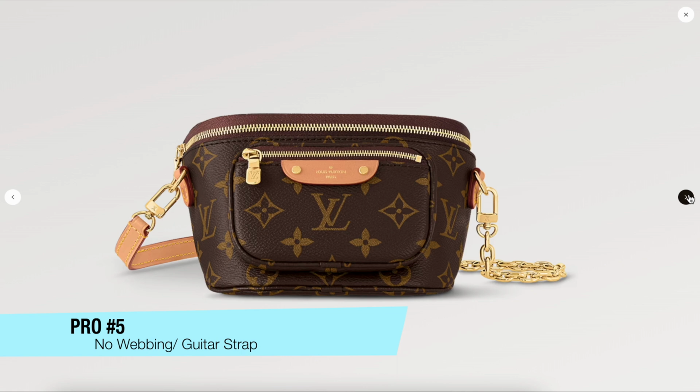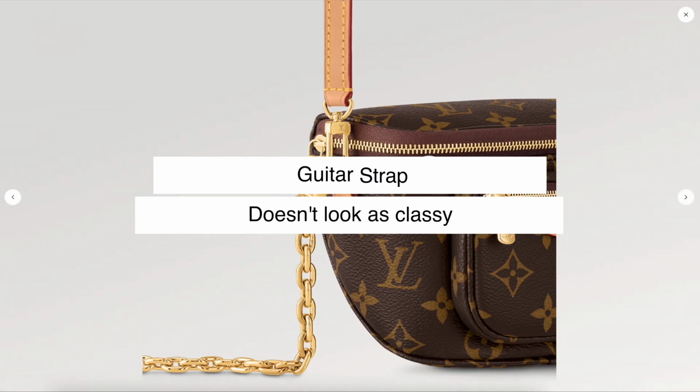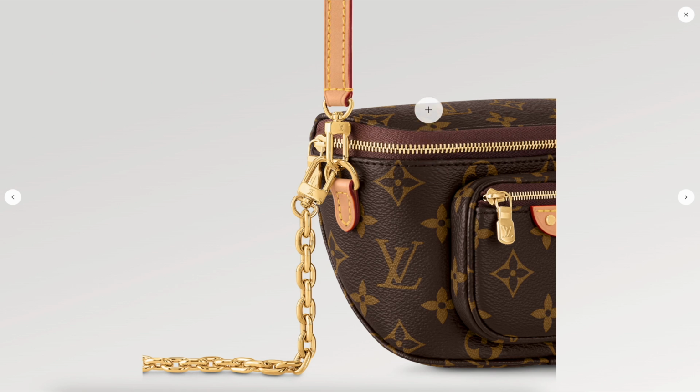Like I mentioned, I'm a little annoyed that Louis Vuitton is coming out with all these guitar straps or textile straps that come with every bag. It just makes the bag look a little bit cheap. So I like how it has the leather strap as well as this chain strap that it comes with.